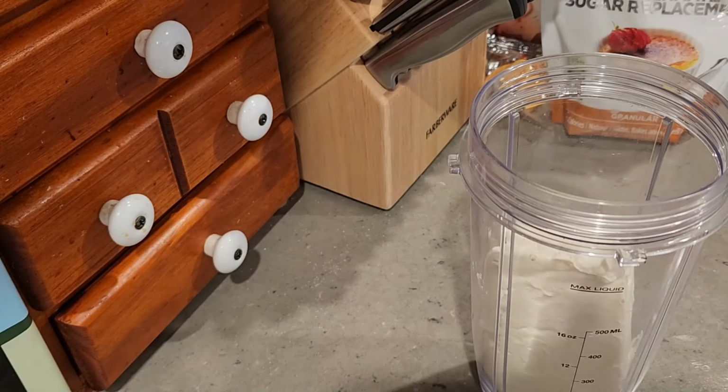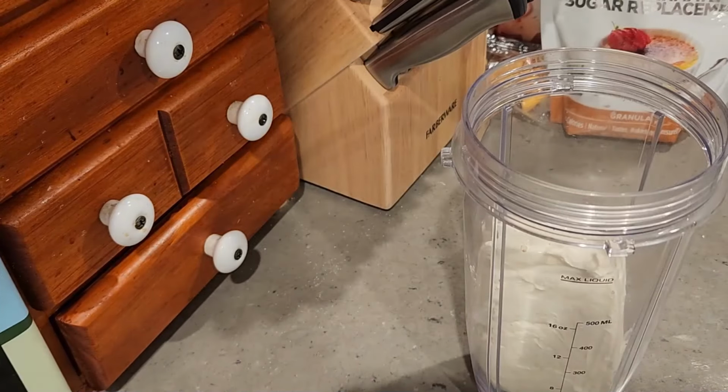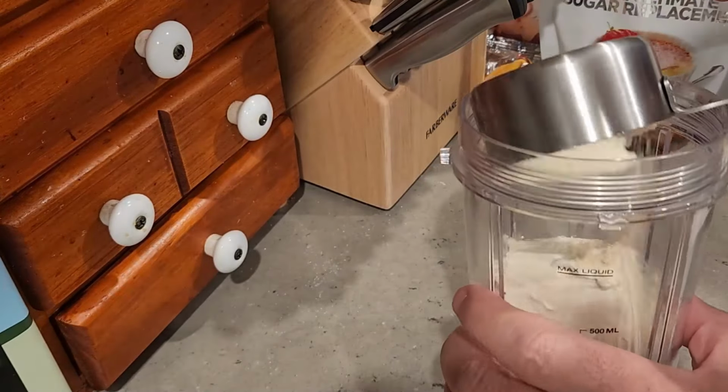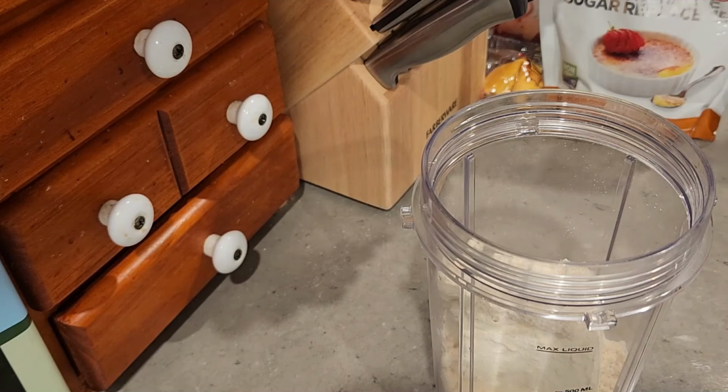And then we're going to put 4 eggs at room temperature. I've already got them cracked in a measuring cup because I wanted to make sure I didn't get any shells in them. And I'm just showing you in the video what I'm using for measuring cups. So now we're going to put 1/2 cup of coconut flour in.